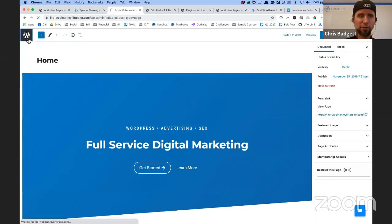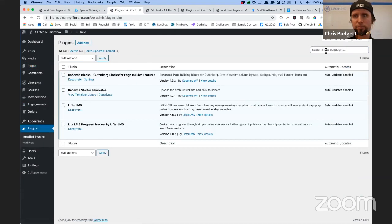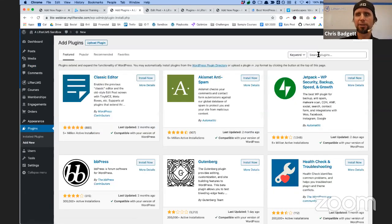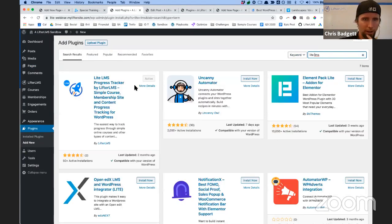And if you want to, you can also go to plugins, click add new from inside your website and do a search for LightLMS. And it's right here. I've already got it activated, but you could install it from here as well.